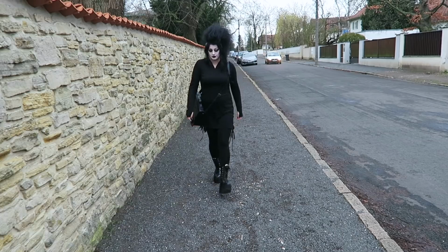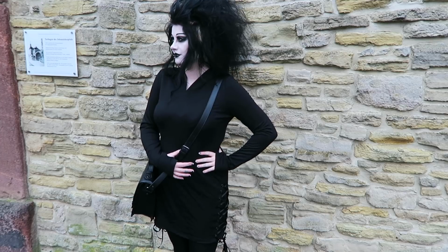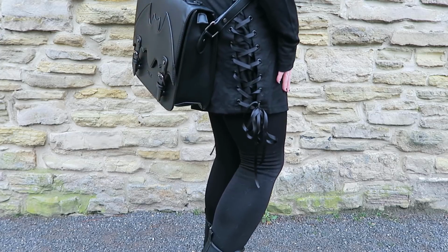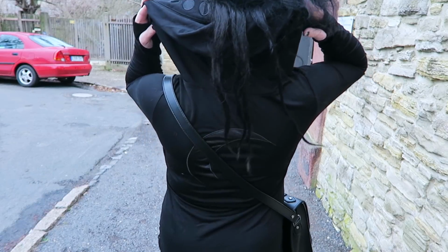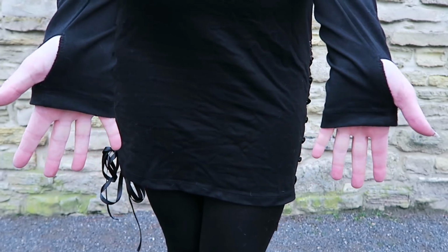So this is an any occasion kind of outfit for day-to-day stuff or university or parties. This is the super versatile Eleanor hood dress. It's laced up at the sides with ribbons. It has a huge hood with embroidered moon phases around it, which might be a bit hard to see thanks to my hair, and a big black moon on the back, also might be hard to see.